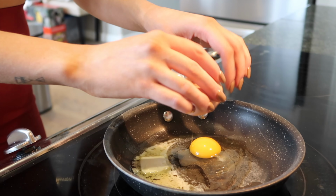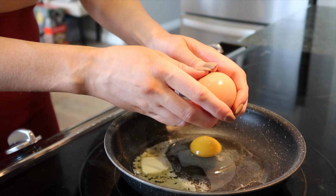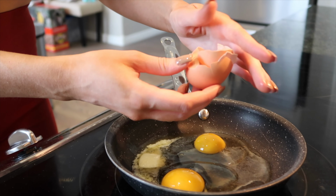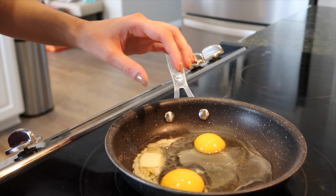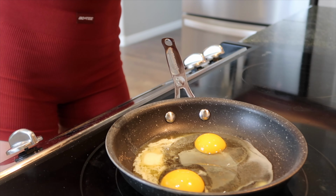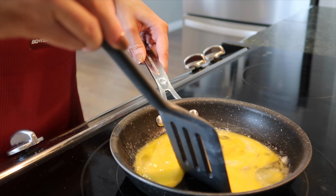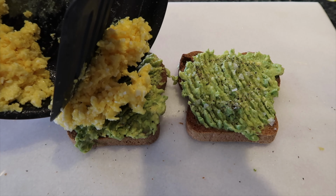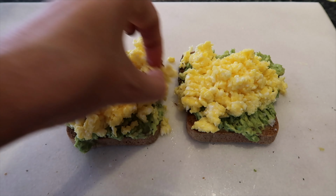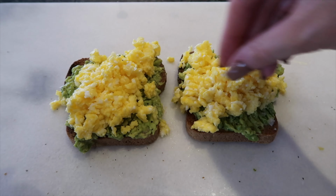So I don't know if anybody else does this, but whenever I make scrambled eggs, I usually just mix it in the pan. I don't mix it in a bowl beforehand like I probably should. And then I will add salt to the eggs.